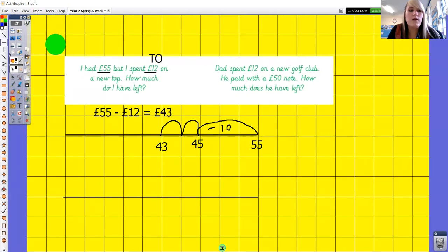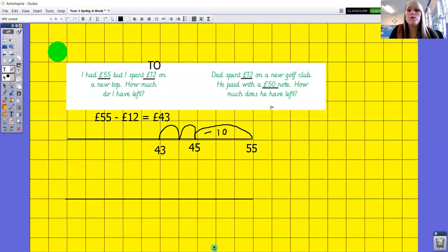The next green question is, Dad spent £12 on a new golf club. He paid with a £50 note. How much did he have left? So I write the number sentence, but when we subtract, we must always start with the biggest number. So I can't do 12 take away 50, so I have to do £50 take away £12. And just like our question before, we've got 1 ten and 2 ones to take away.